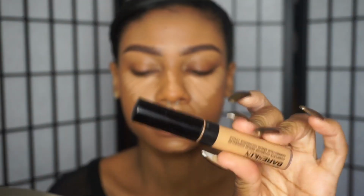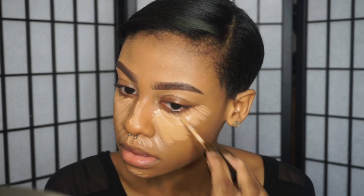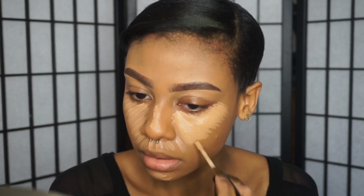And then I like to mix in a little bit of my Bare Minerals Bare Skin Concealer. I like this concealer for the formula. This concealer blends so nicely. I also like the color. The color is a really nice yellow undertone. So I'm putting this over top of the NYX one. I always use a sponge to blend out my concealer. I just feel like you get a really nice airbrush finish when you use a sponge.